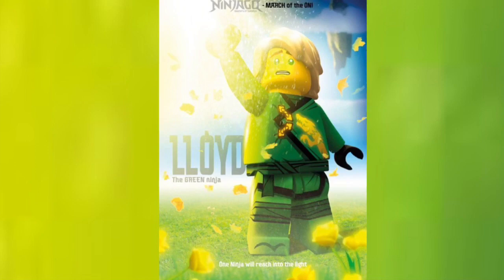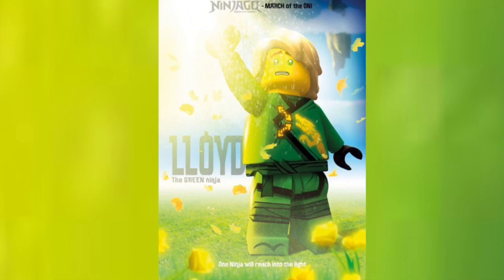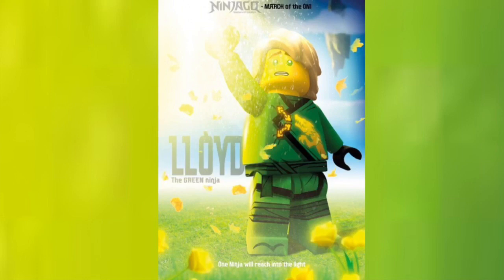So first, let's talk about some of the more obvious stuff in this image. It appears that it's all peaceful, all is well, and there are also yellow flowers. I think this is very reminiscent of those scenes in Rebooted when those golden puffs were flying around in the city. I think this could possibly suggest Lloyd getting his golden powers back. On top of that, the tagline also says one ninja will reach into the light. And of course, in the top left corner, it's very bright.